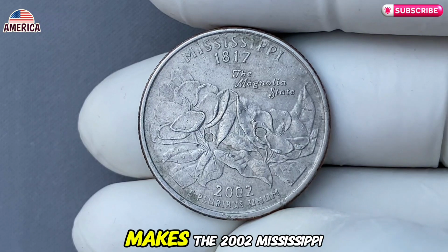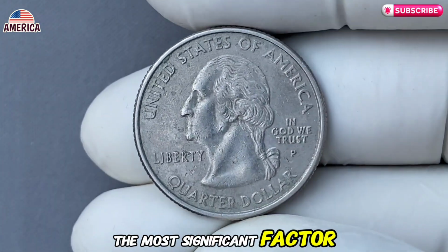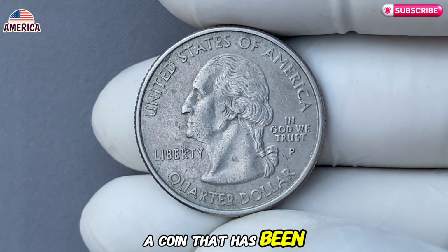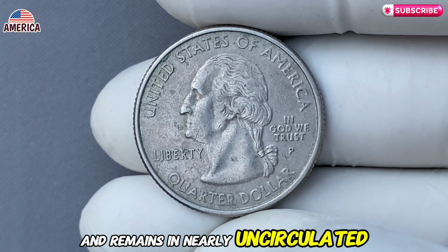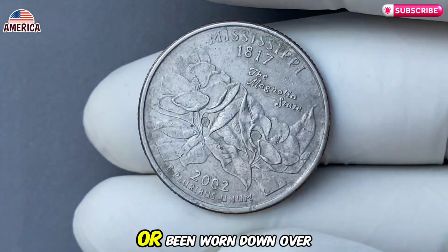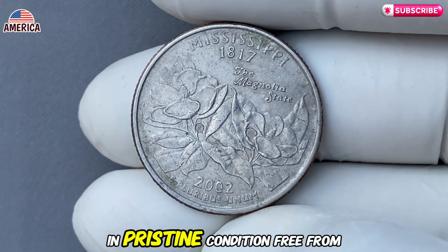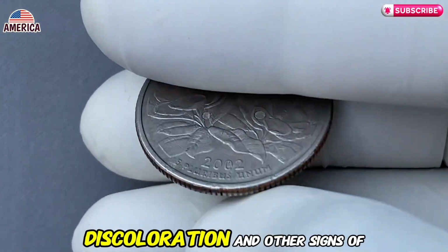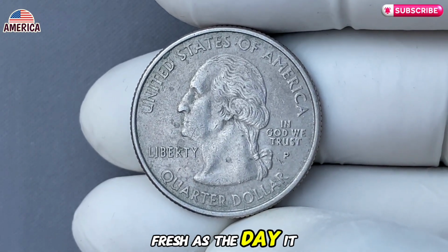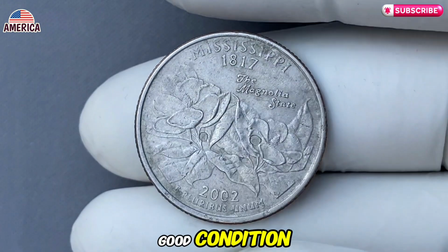Let's talk about what makes the 2002 Mississippi quarter valuable to collectors. The most significant factor in determining the value of a coin is its condition. A coin that has been well preserved and remains in nearly uncirculated or mint condition can command a significantly higher price than one that has seen heavy use or been worn down over time. Collectors are always on the lookout for quarters in pristine condition, free from scratches, discoloration, and other signs of wear. A coin that looks as fresh as the day it was minted is a rare find and can fetch impressive prices, but it's not just about good condition.